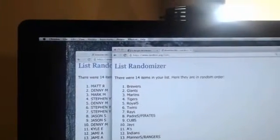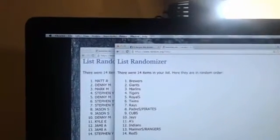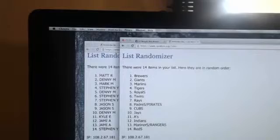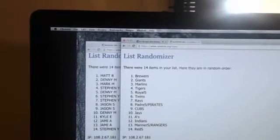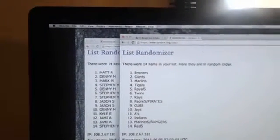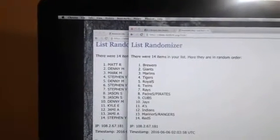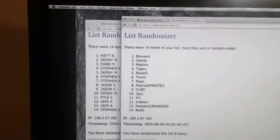All right, Matt R. is going to get the Brewers, Denny M. with the Giants, Mark M. with the Marlins, Stephen Y. with the Tigers, Denny M. with the Royals, Stephen Y. with the Twins and the Rays, Jason S. with the Padres, Pirates, Jason S. with the Cubs as well, Denny M. with the Blue Jays, Kyle E. with the A's, Jamie A. with the Indians, Mariners, Rangers, and Stephen Y. with the Reds.